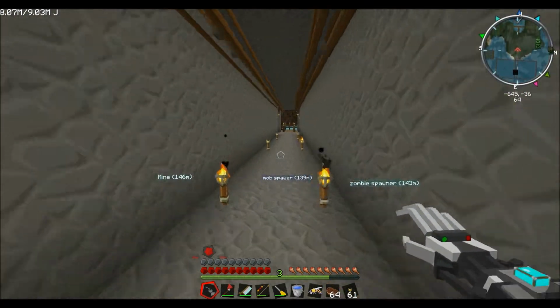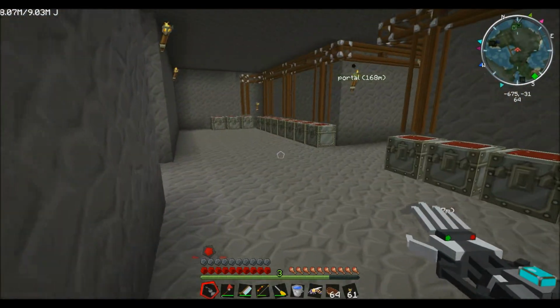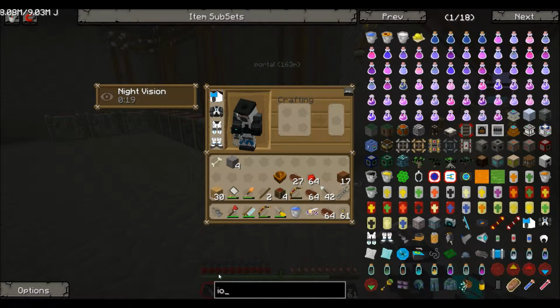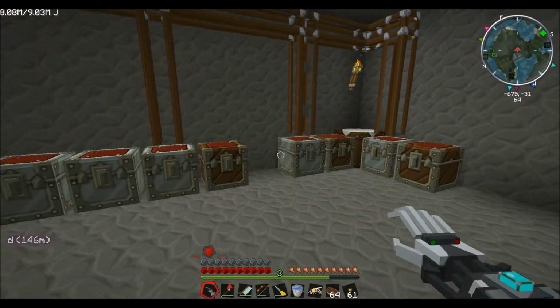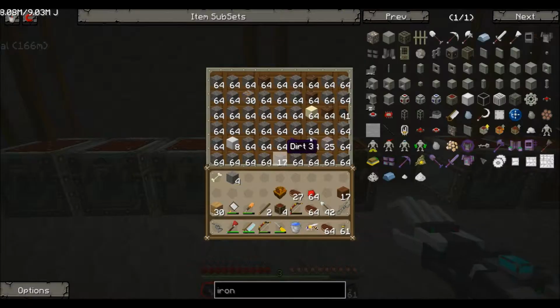If we run down here, we'll see I changed a little bit. So I'm upgrading all these into iron chests. So if you just type in iron chest, you'll see these upgrade things. You can make them. It's just 8 iron with 1 wood in the middle, and that will make an upgrade. And you just right click on a normal chest and it will change it into an iron chest.